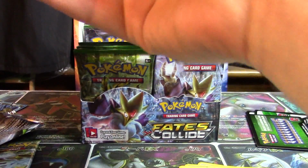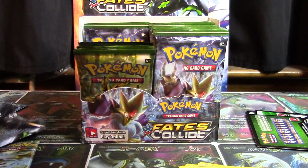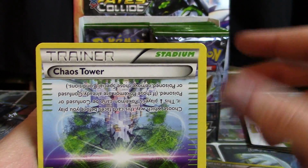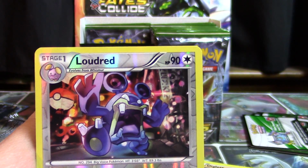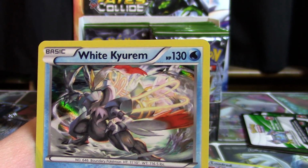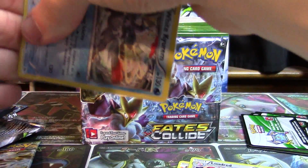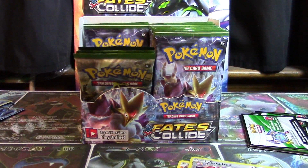I will say that the packs are really tight. So maybe opening them in the traditional non-scissor sense is going to be easier. Move 3 to the front, and we've got Team Rocket's Handiwork, Altaria Spirit Link, Chaos Tower, Deerling, Carbink, Fennekin, Seal and a Diglett. Reverse holo is a Loudred, and our rare is a White Kyurem holo. Just barely holofoil, because that Pokemon takes up like 98% of the artwork. That's pretty cool. Yeah, I think I'm just going to clean up pack mess every few packs.